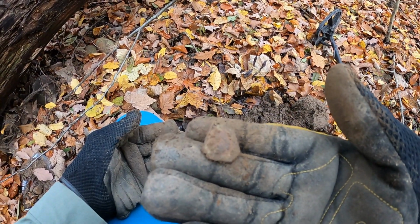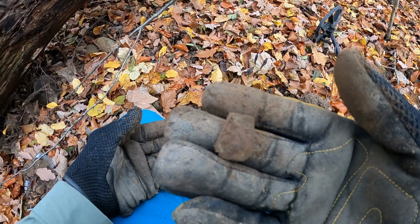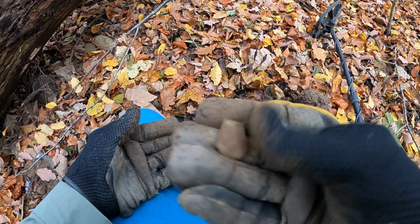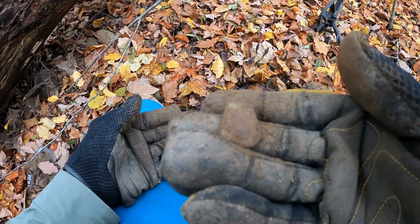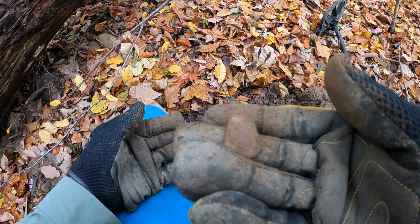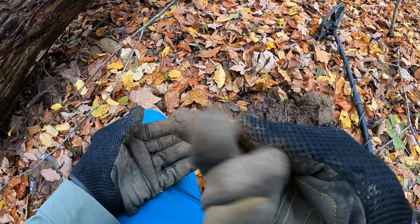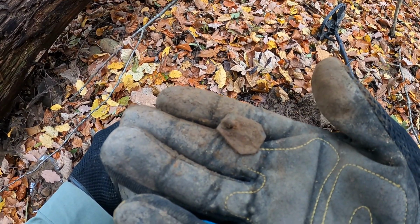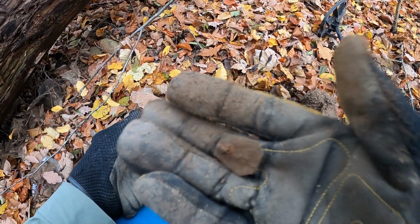That's my next find. Don't know what that is. It's got a shape to it. Could be something on it. Might even be lettering on it. Don't know. I have to clean that up later. It's got something on the back of it. A loop or something. I don't know.